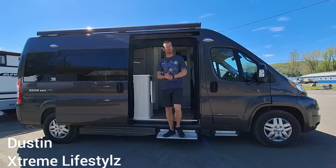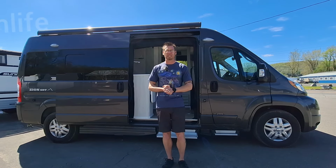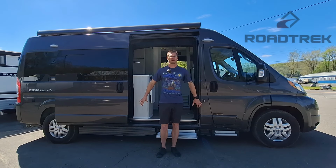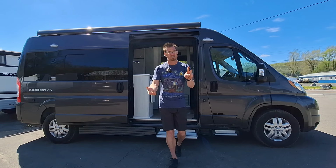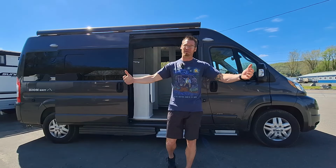Hey, what's up everyone? Are you looking at Class B camper vans or thinking about getting into the van life? Well, I have the perfect camper to show you. This is a 2023 Road Trek Zion SRT. Comes with a queen size bed, a toilet, and I can stand up. Let's check out this camper and let me know what you think.